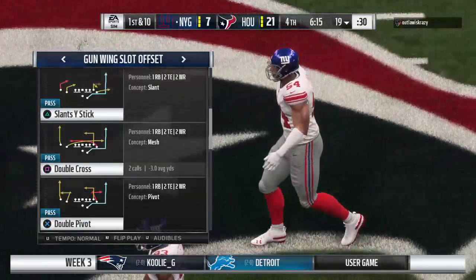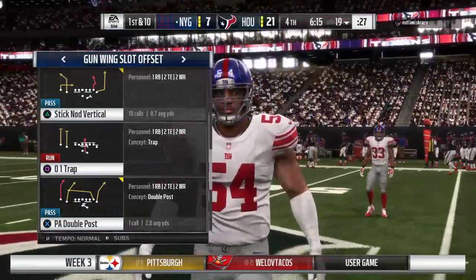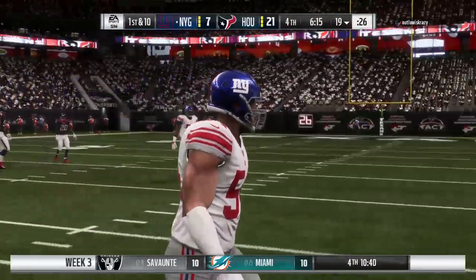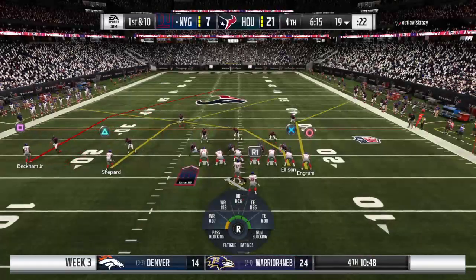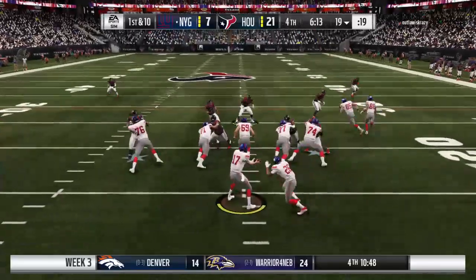And with this deficit, you can't have too many more drives like the last drive where you had to punt it away. You know what I would tell my offense right here? The punter doesn't exist, guys. He doesn't even exist. He's not on the team anymore. I just cut him, all right? So you've got to go out and create some offense for us here and give us some points. No way does that guy get on the field on this drive.